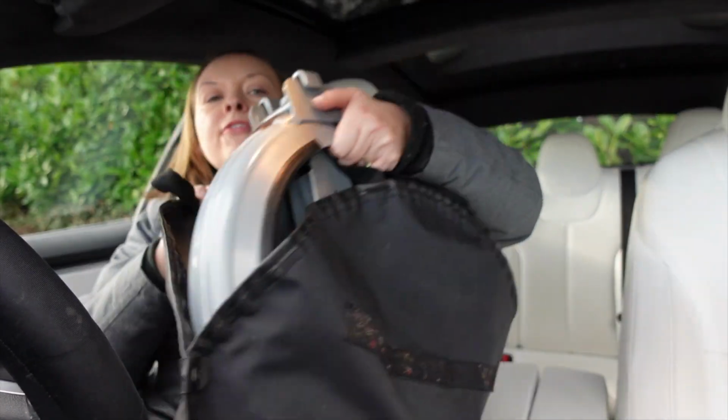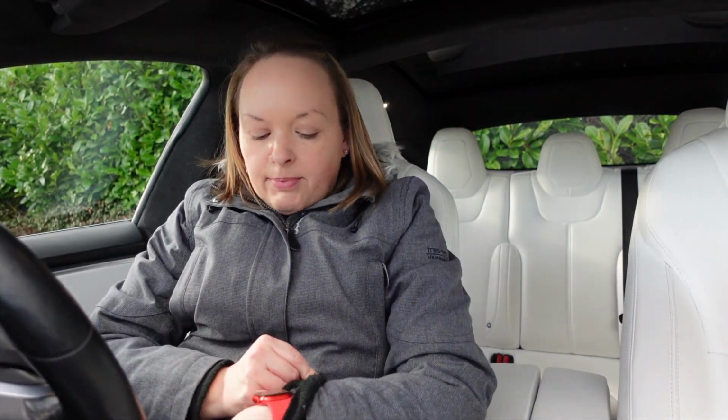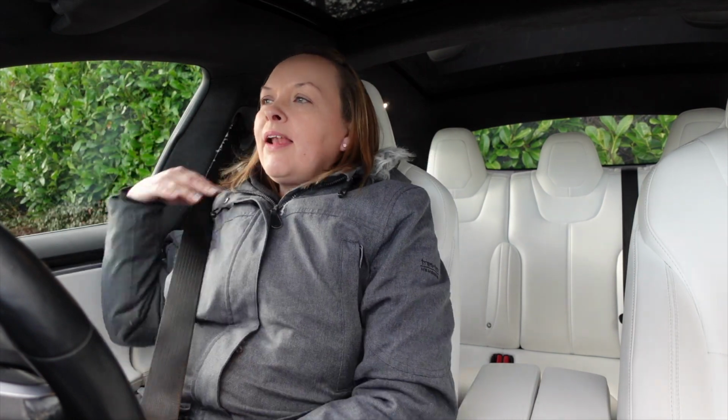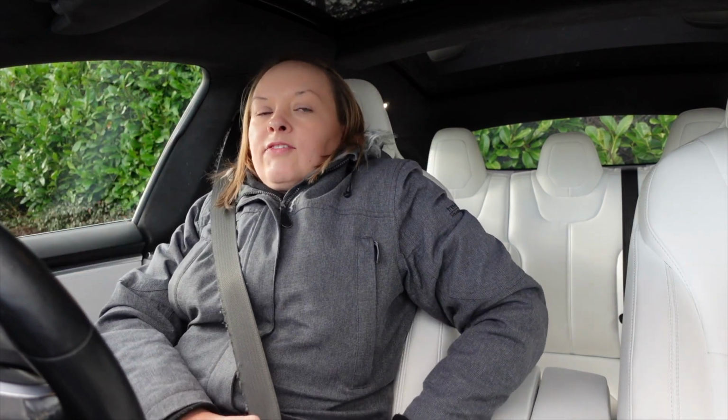So Hobbycraft was a bit disappointing. There wasn't very much stuff reduced from Christmas. There's a couple of little things. I did pick up a Grinch-like stocking kit, but I didn't actually end up buying it in the end because it was £4 and I thought, I do quite like it, but am I realistically going to have time to do it? Probably not. So I decided against getting that.